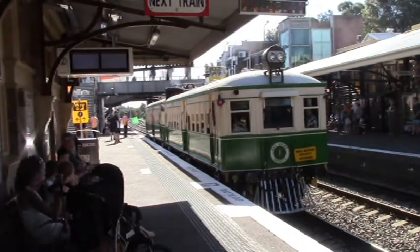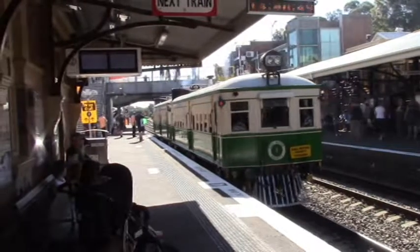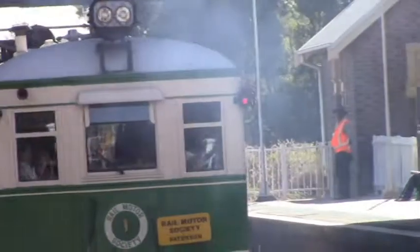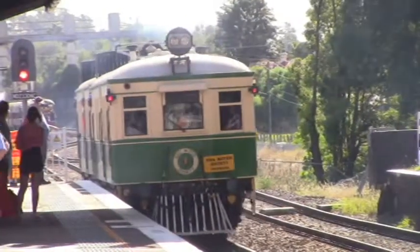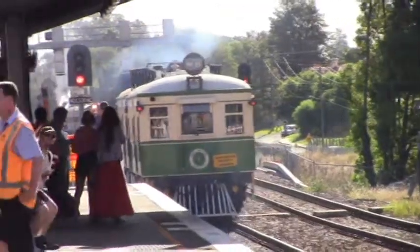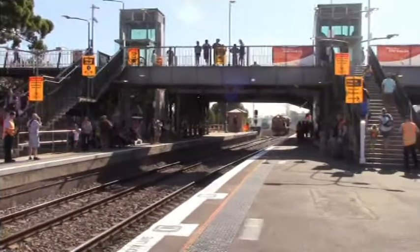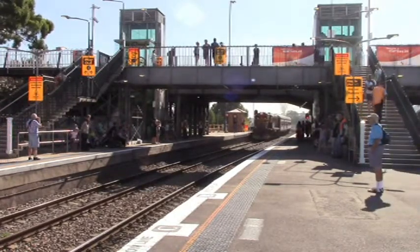Paterson service now departing off platform number 2. Steam train approaching. Platform number 4 is brought up by locomotive 3016. Here we take a last look at 3016 as the loco returns from Branxton.